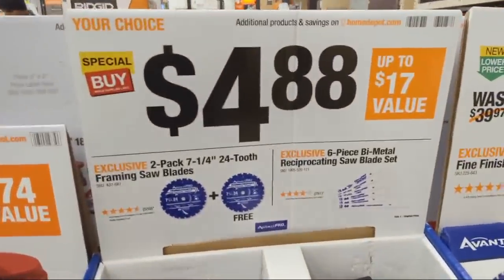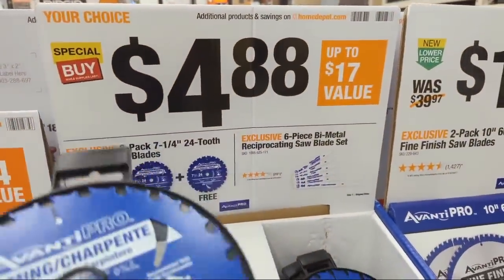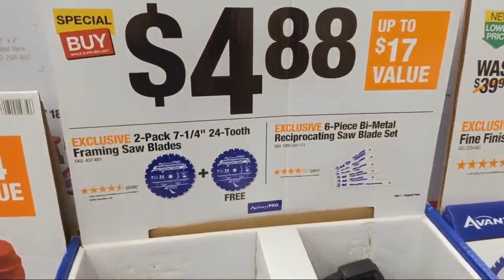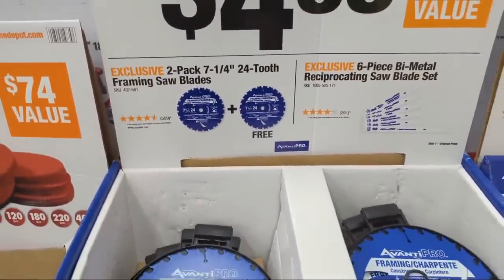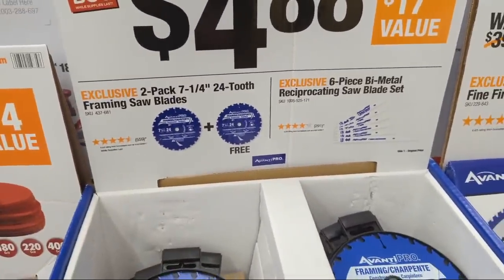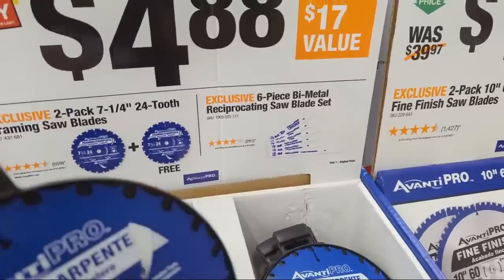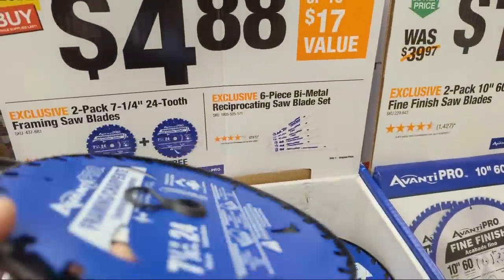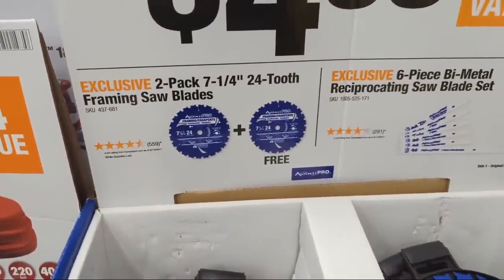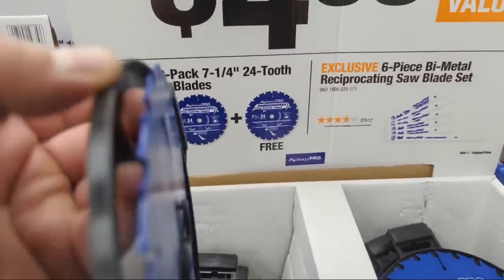So we have a two-pack. These are $4.88. Is this a two-pack? It is. Good Lord. A two-pack of Avantis. Hold on a minute here. Let me see here. The missus says hello, everyone. Here's the deal. It says a two-pack. These are singles, though. I guess you take the second with you. It says exclusive two-pack, 7 1/4, 24 teeth, framing saw blades. So I guess maybe you buy one, get one.